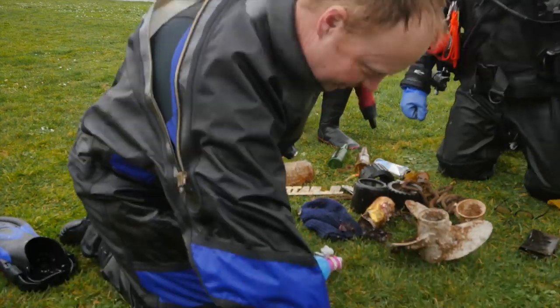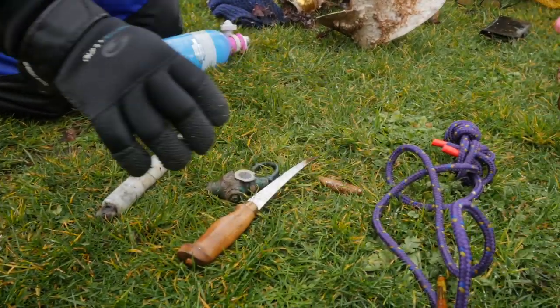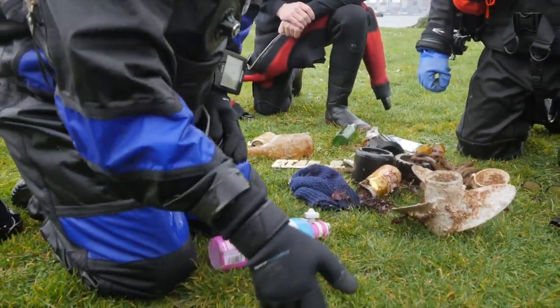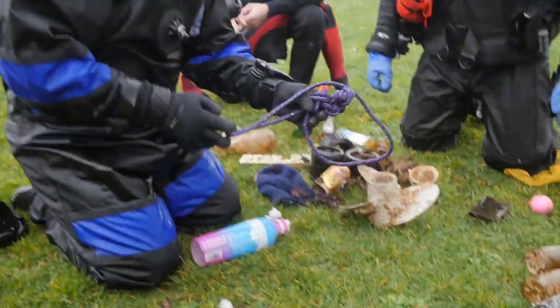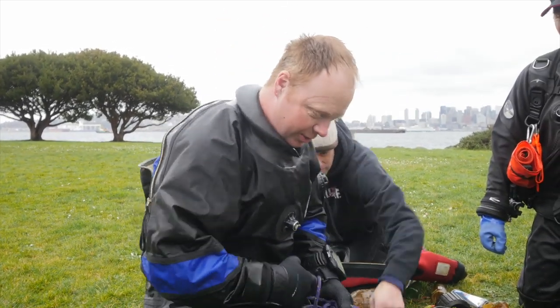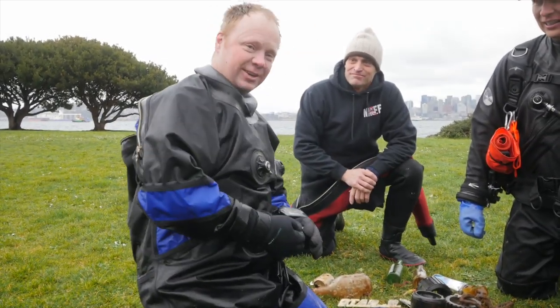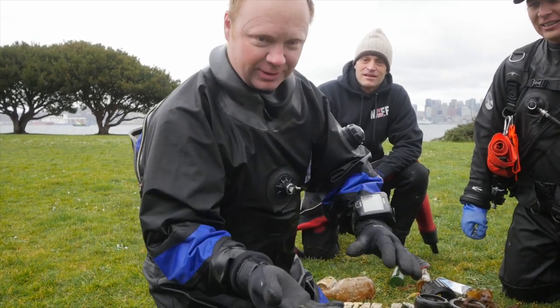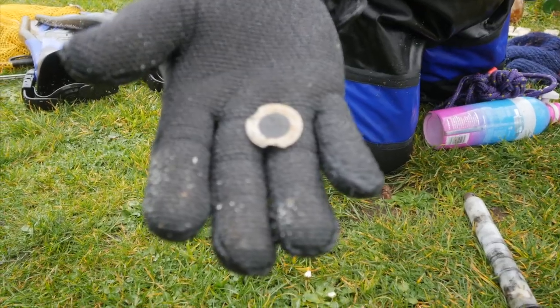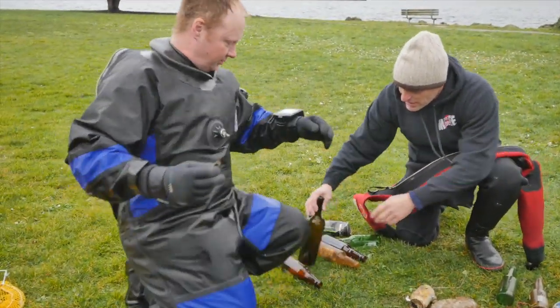Chris, you're next. A knife, banana weight, garbage, whatever that thing is, piece of rope, and I saw a sea lion. Show me. How big was it? The coin. Oh yeah. That's about as big as Nick. I found this coin. It's probably just a token for the ferry, but it's neat looking.